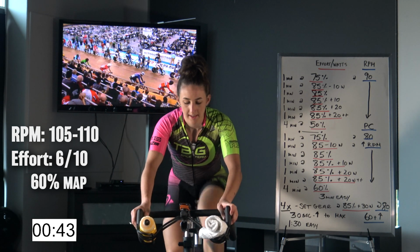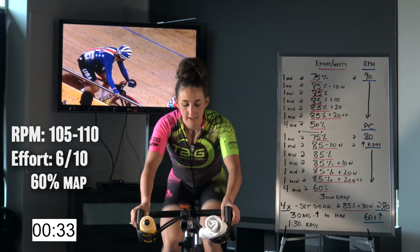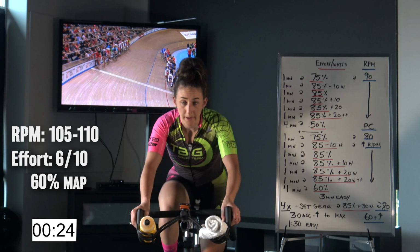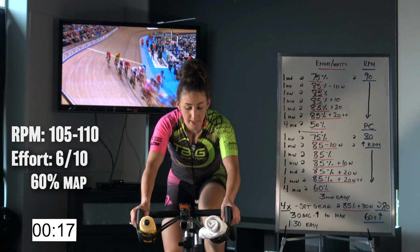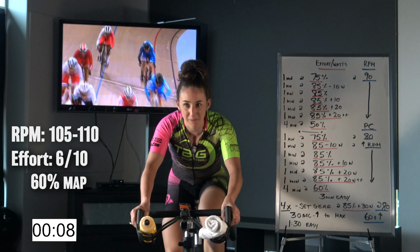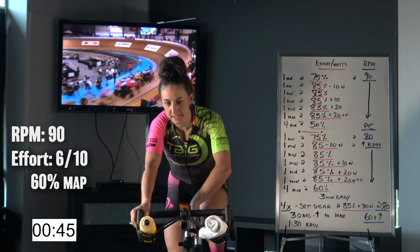45 more seconds. We have 2 more of these after this. Keep it going, 105 to 110. If 105 is starting to feel comfortable, try to edge it up towards 110. If you don't have a cadence sensor on your bike, you can match my cadence. So match what I'm doing, or you can count in your head. If you have a timer, you're counting 55, between 52 and 55 revolutions per minute, per 30 seconds, sorry. And 3, 2, 1, increase that gear, bring it back down to 90 RPM, same effort.